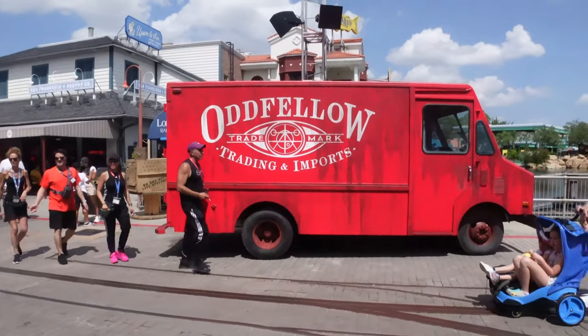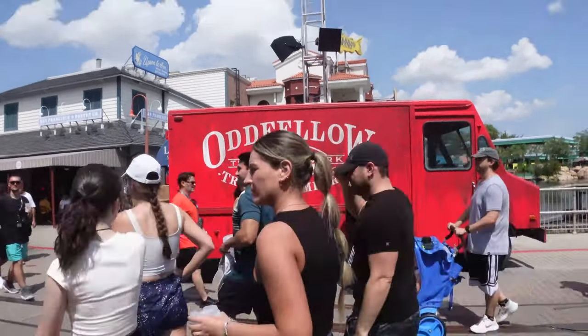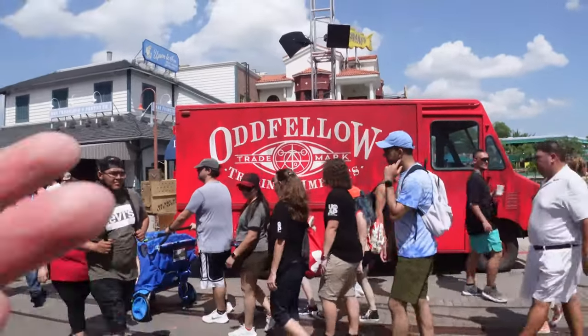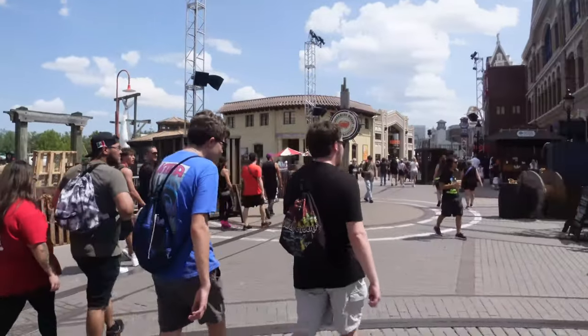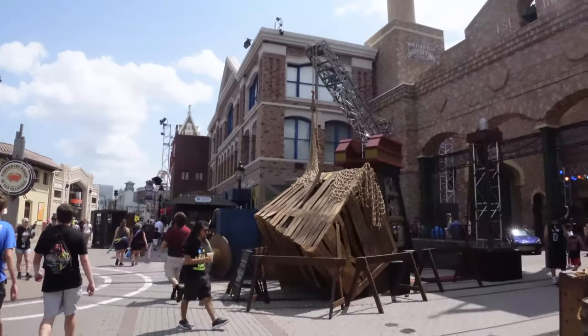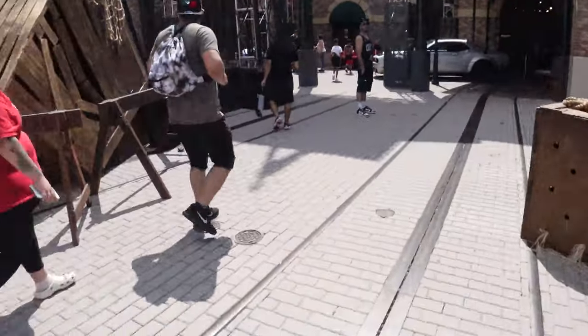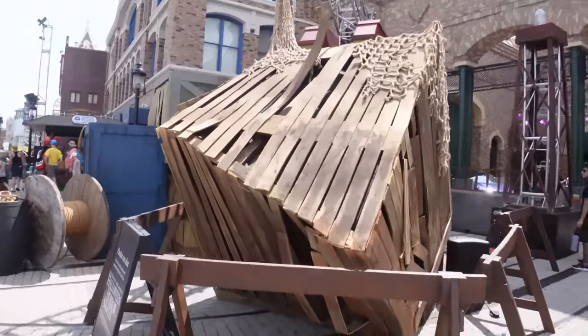Now, moving from the Peacock Bar, we have a couple updates for Shipyard 32, most notably this truck right here that says Oddfellows Trading Imports. This is what I believe to be the white HHN truck, right? It's just repainted red, has this Oddfellow logo on it. It looks really great with the Oddfellow symbol. And moving past this, we have a few more details with our beloved hashtag HHN crane. Also some more props over here on the side, but lots of additions to this section.